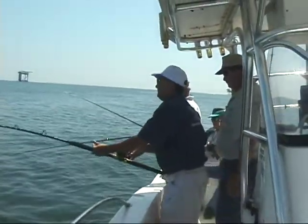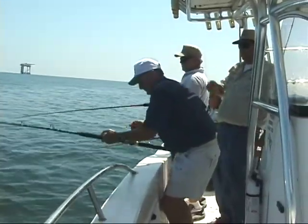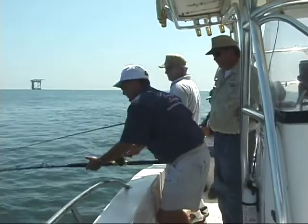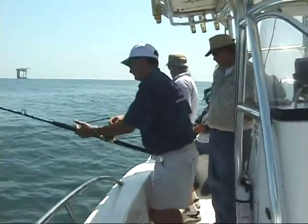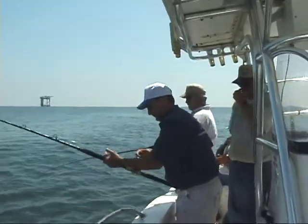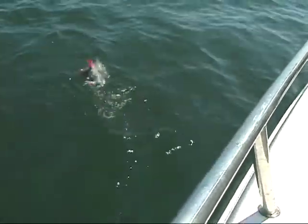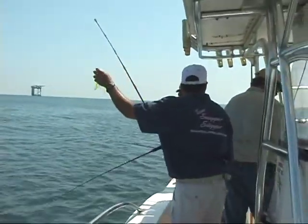He's coming up. Now we just want to look at him. We just want to look at you, see what you look like. I love this one. Nice, pretty snapper. Nice quick release. Catch and release. Nice release. Had it right on the stinger. That's the way to do it. Right on the stinger.